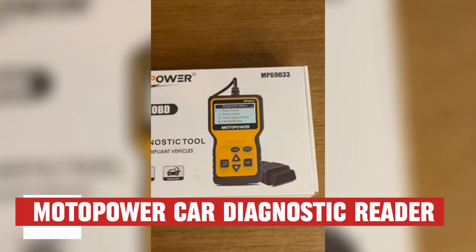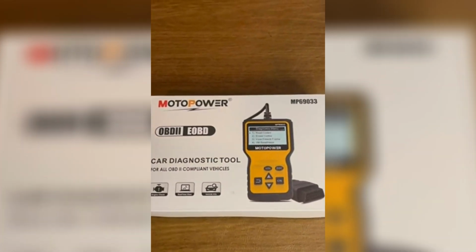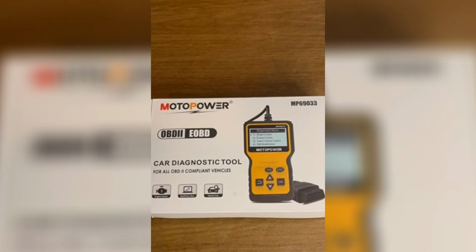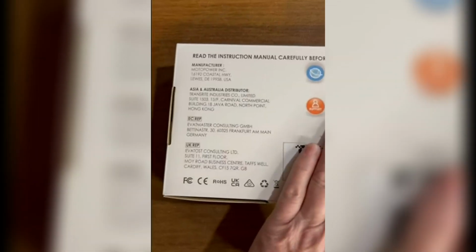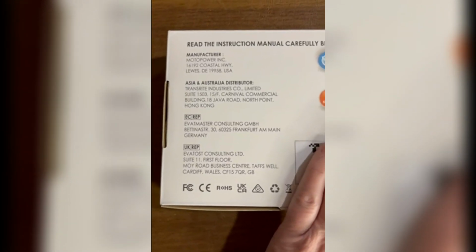Coming in next is the MotoPower Car Diagnostic Reader. The MotoPower Car Diagnostic Reader is the multitasking marvel designed for versatility. With its wide compatibility, it works with most OBD2 vehicles, making it perfect for families with multiple cars.